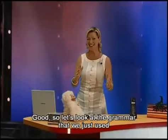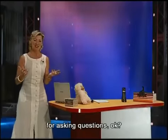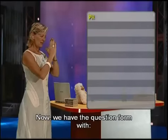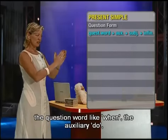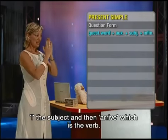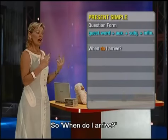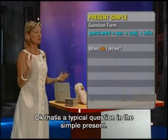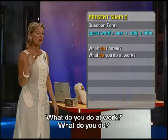All right, good. So let's look at the grammar that we've just used for asking questions, okay? Now, we have the question form with the question word like when, the auxiliary do, I the subject, and then arrive, which is the verb. So, when do I arrive? Okay, that's a typical question in the simple present. Look at the next one. What do you do at work?